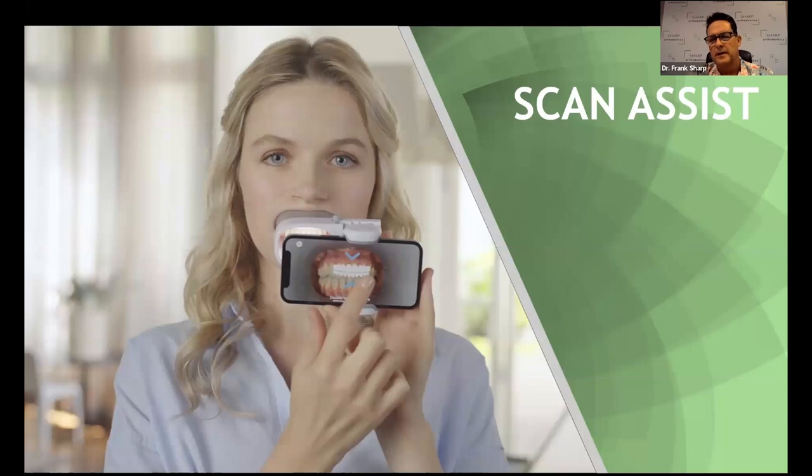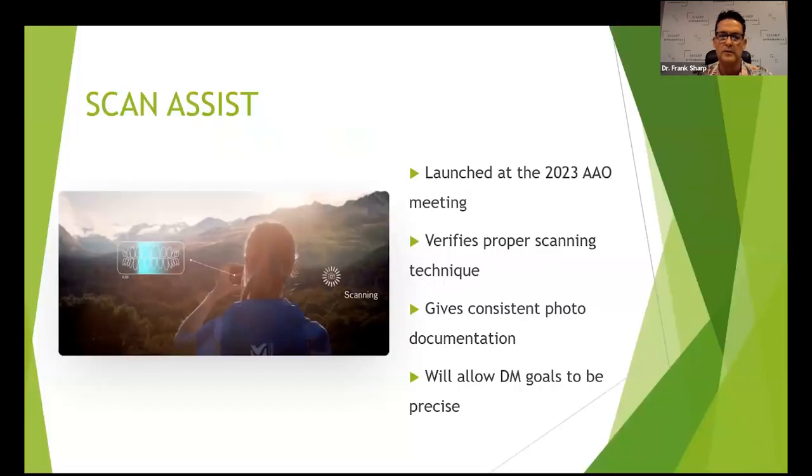DM is constantly coming up with new things. I haven't seen an improvement or a change yet that hasn't been an improvement. It's phenomenal. Scan Assist is just one of those things. It was launched in 2023 at the AAO meeting.